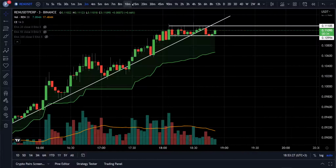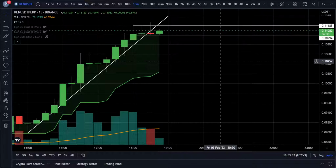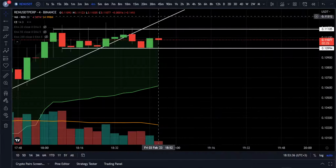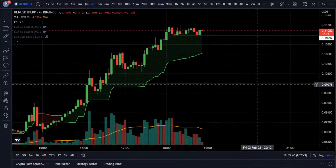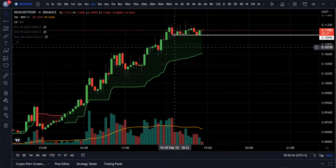Especially on the higher time frames, look how nasty. Nasty candle, nasty candle. Every candle is nasty. So this now you can get rid of it. We know where the resistance is. Let's go. Let's go down. Let's just wait and see what happens now. I'm pretty confident. Yeah, I'm pretty confident.